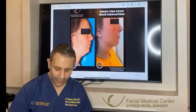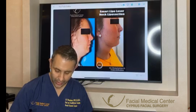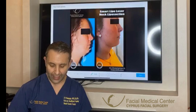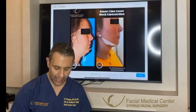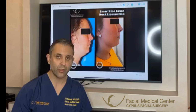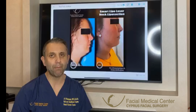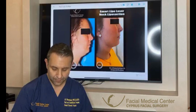Another patient here. This patient, on the other hand, is a younger patient that has no ptosis, no jowling. He has a little bit of a protruded chin, as you can see here. We decided to proceed just with neck liposuction. We've done nothing more than neck liposuction, and you can see the very nice demarcation of the jawline versus before. You can see nothing. All right, again, you have to evaluate the patient and offer them the optimal treatment. As you can see here, in this patient, we've done nothing more than correcting the neck with just application of a smart lipo.